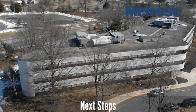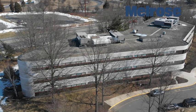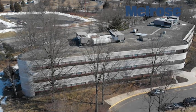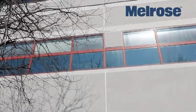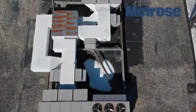Next steps. In our opinion, the best next step would be to utilize the infrared company. Here is the reason why we'd recommend this. The scan would provide a lot more information about the current condition of the roof and the facade.